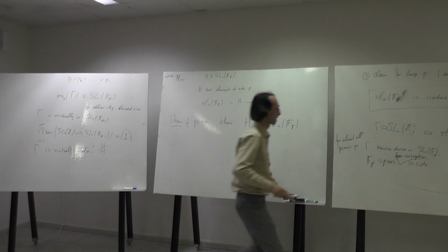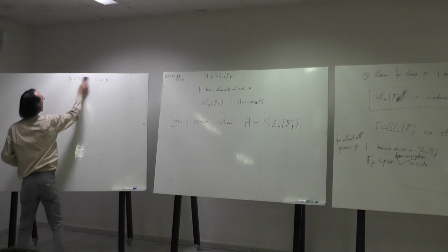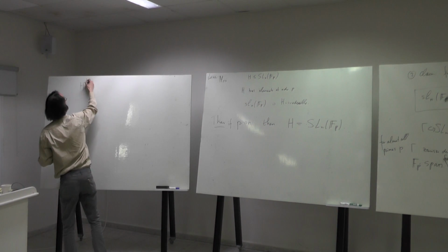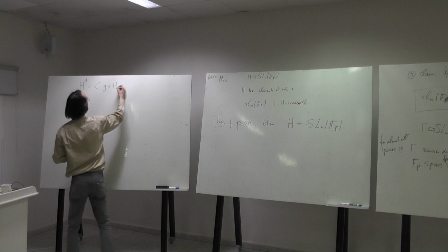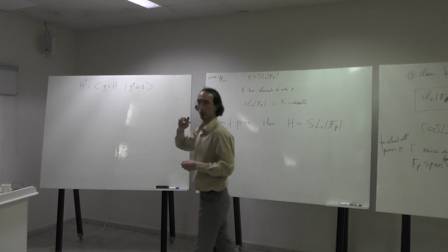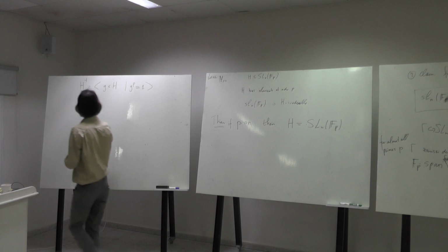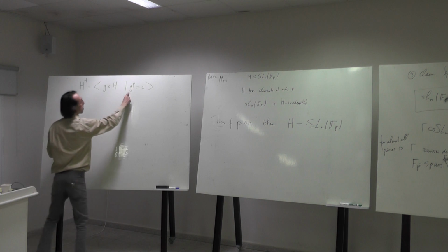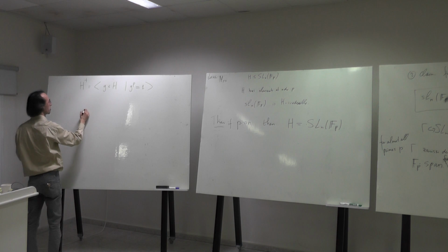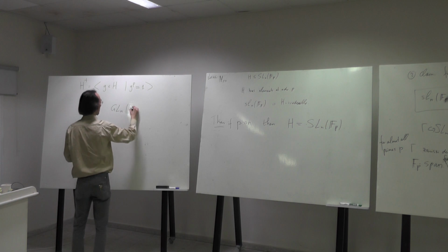The strong Nori is much stronger, and it says the following. You can actually realize, if H has elements of order p, let's put H plus to be the subgroup of H which is generated by elements of order p. And then he realizes this as the F_p points of an algebraic group. So now, if you have an element of order p, you can take it and look in GL_N(F_p).